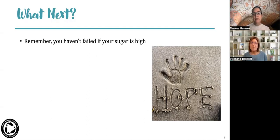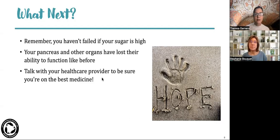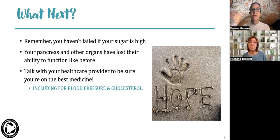Reminder, sometimes I feel like we have similar messages here, because there is a thread through all of this. This is not your fault. You have tools available to you. Talk with your provider. Your pancreas isn't functioning like it was before, and medications need to change. So don't be shy about asking. If you need more medicine or a different medicine or an additional medicine, it's because your body needs some help.